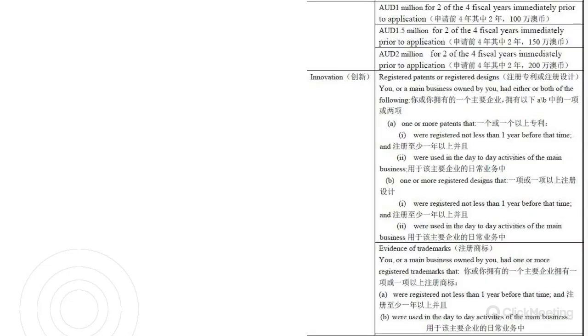Okay. Now, other ideas about innovation. If the client has a patent, of course, or design, they are awarded an extra point. I haven't got to that, I think I put it on one side. But yes, that's a different point. If they have a trade mark and they have been using it every single day, they will be awarded 5 points. So that's the point system.